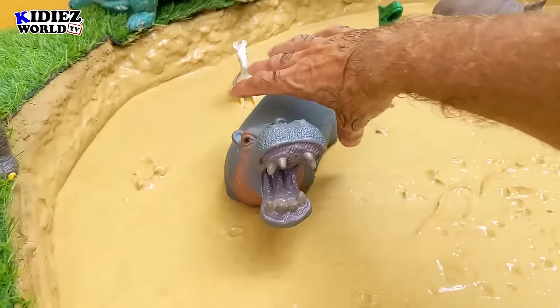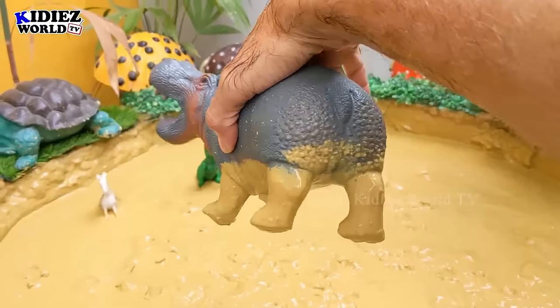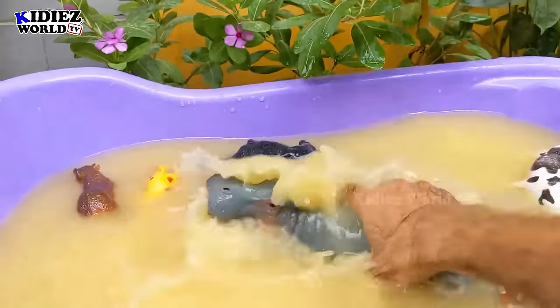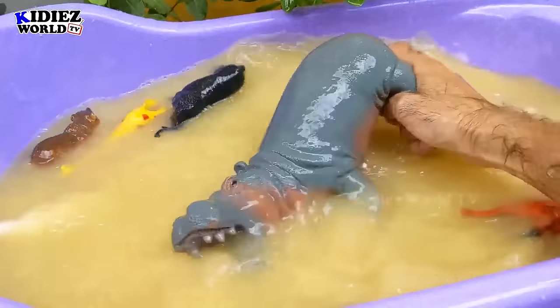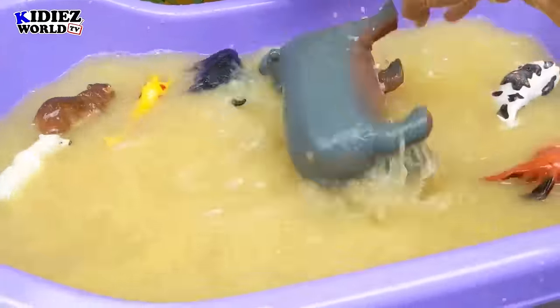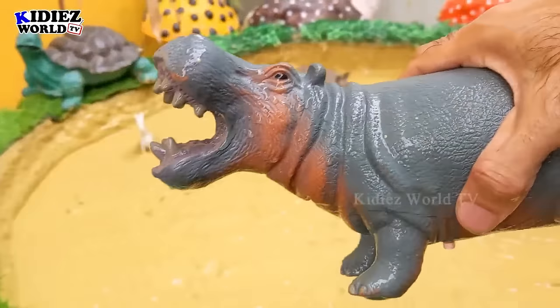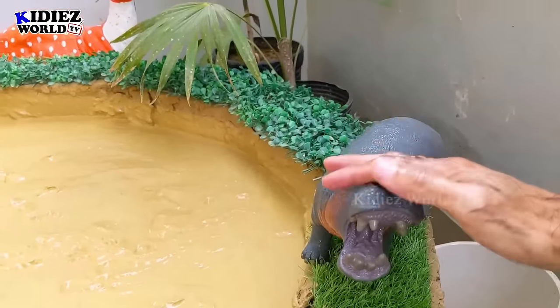Let's check out the next one. And the next one we have is hippopotamus. This is newly added in our mud ground. Hippopotamus are very big and heavy animals with a very big mouth. Here we go. Hippopotamus. Let's put him here. You could see the big mouth.